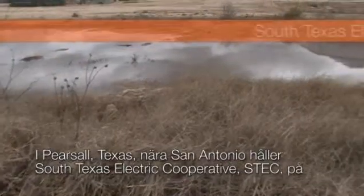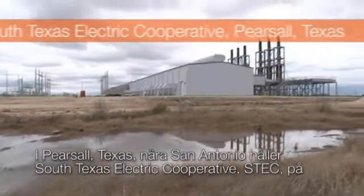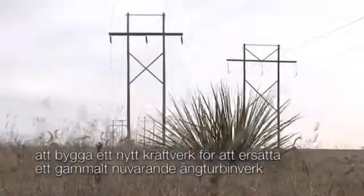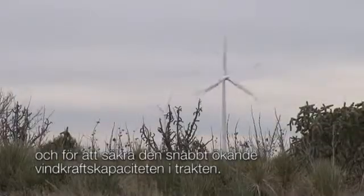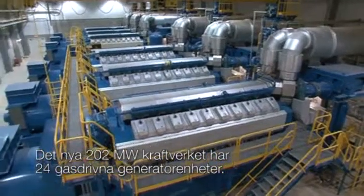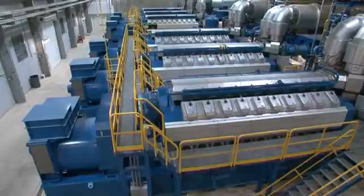In Pearsall, Texas, near San Antonio, the South Texas Electric Cooperative, STEC, is constructing a new power plant to replace their existing old steam turbine plant and to back up the growing wind generation capacity in the region. The new 202-megawatt power plant is equipped with 24 gas-fueled gensets.